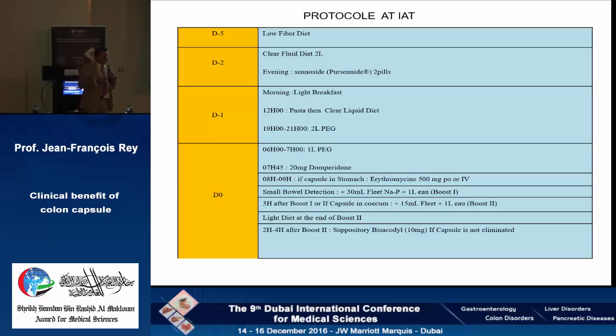And when we do colonoscopy, most of the time patients don't complain about the colonoscopy because we use conscious sedation. They complain about the preps. When we use 2 liters of PEG and again 2 liters of PEG, they complain. Here, it's really a very demanding protocol. And the morning of the examination, again 1 liter of PEG, and we use domperidone in order to increase motility.